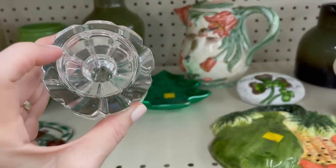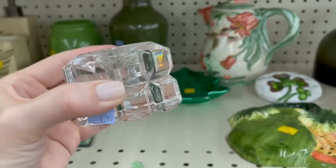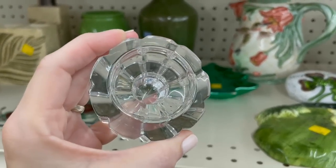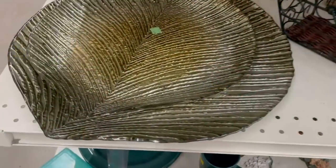This is a crystal taper holder. You could probably put a tea light in that as well. Looks to be a good quality crystal for $1.99. That's not bad. I'm always looking for the mark.